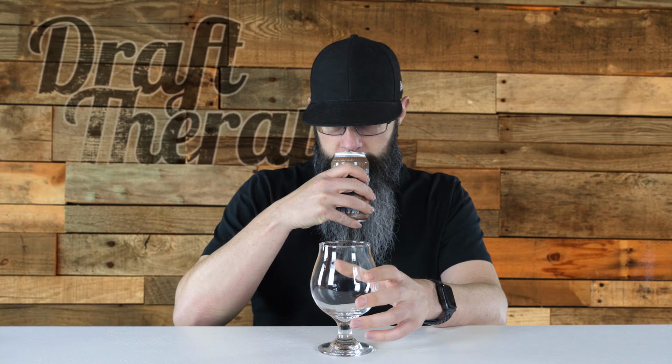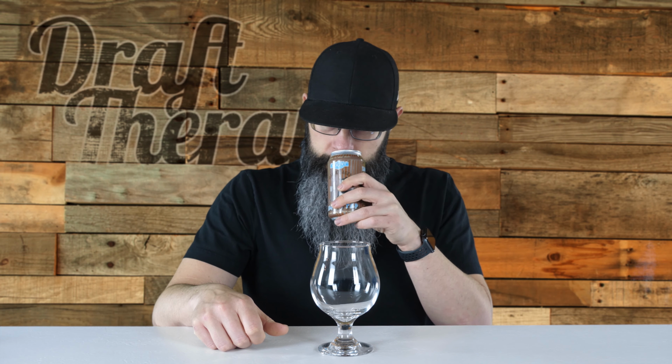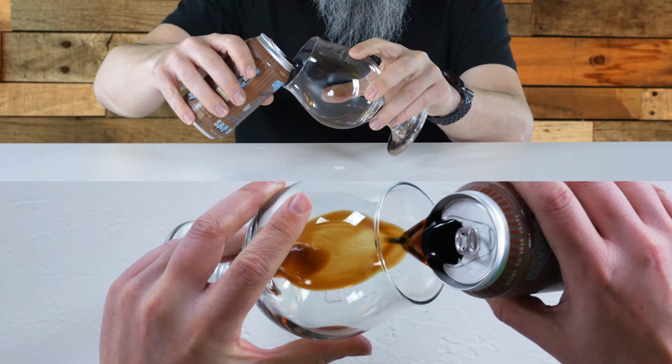So let's go ahead and actually get a nose out of the can here. I'm getting a big vanilla scent out of it. Maybe a tiny bit of a chocolatey quality, but a lot of vanilla. A little bit of maple actually in there too. So let's go ahead and pour this.